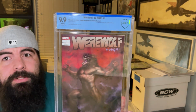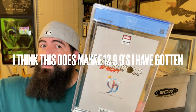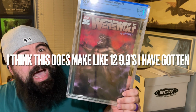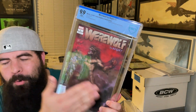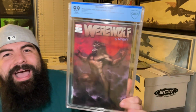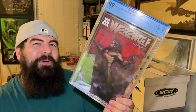Now, here's the trick. Most of the 9.9s I have gotten back from CBCS have all been a store exclusive, because they have the opportunity to go through most of their copies and get rid of the ones that are not perfect most of the time. So that's where I think the case is, where most of the 9.9s I've gotten back have been a store exclusive. But not a bad thing to get a 9.9 of a hot book. So, cool.